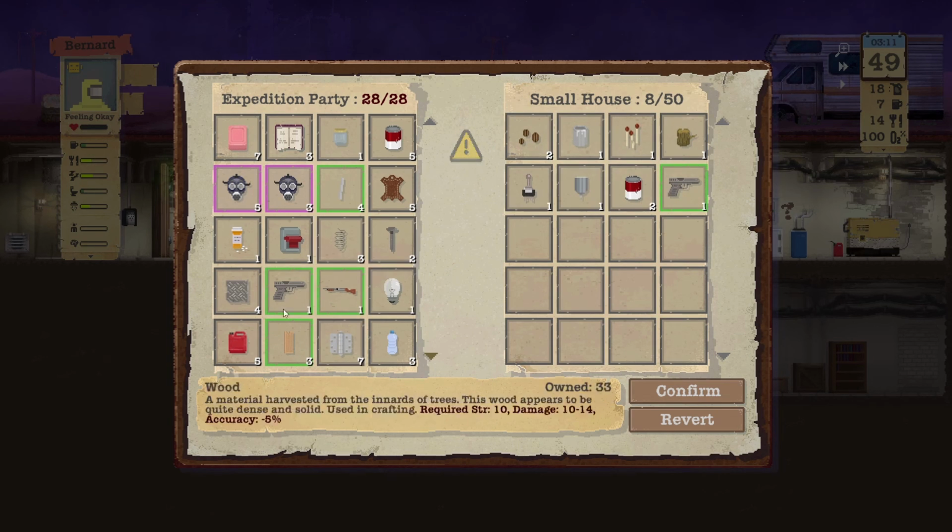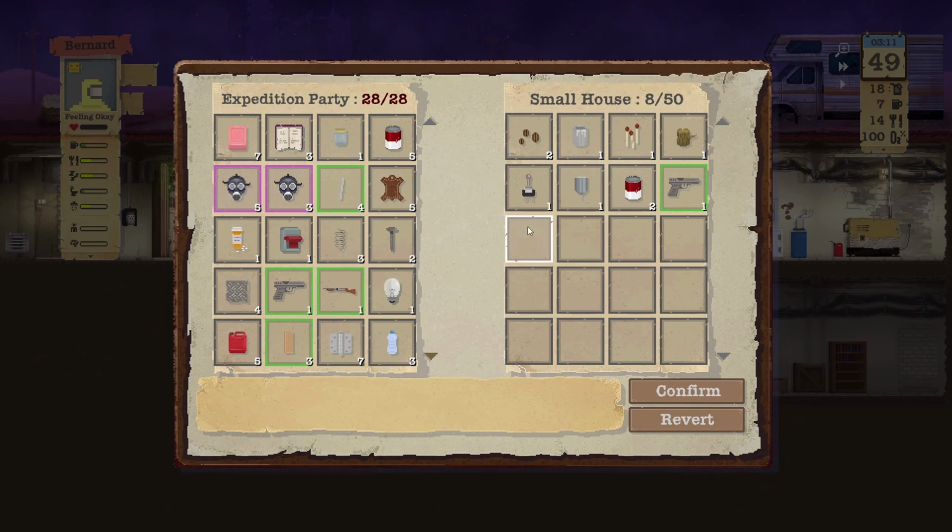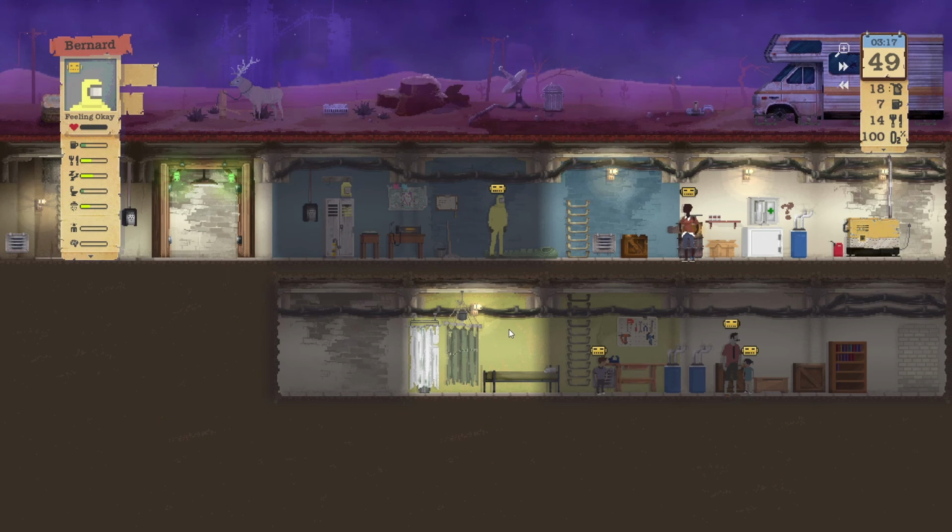I'm quite happy with the combination of things we've got. But if we can stock up on more things, that's fine. And if we find plastic or valves or whatever, then we'll obviously swap things out. But I think that's okay. We can leave those things in the house. So yes, we're done transferring items.